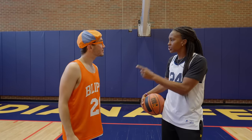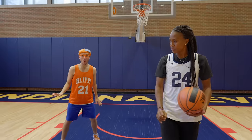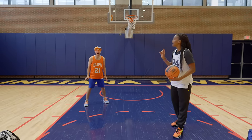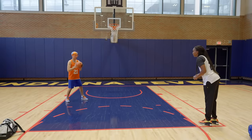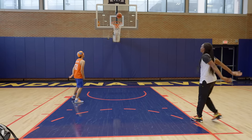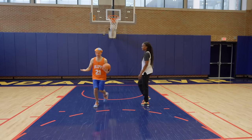Well, you know what? Let's do a jump shot. So if you stay right there, I'll come up here and we'll do a jump shot. Most of the time when you get into a jump shot, it is about jumping. Obviously, you gotta jump off the floor to shoot the shot. Okay, here we go. Are you ready? A chest pass. Whoa, swish! Okay, and now it's my turn.